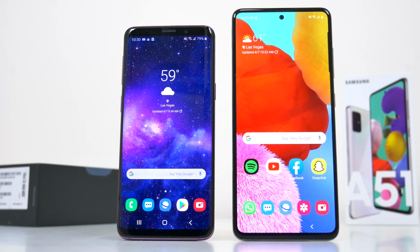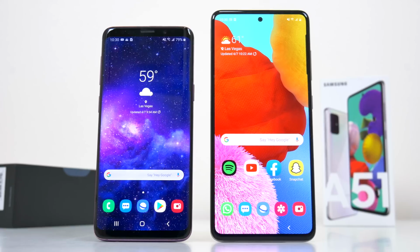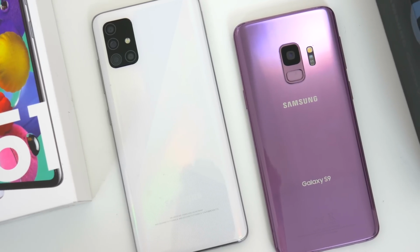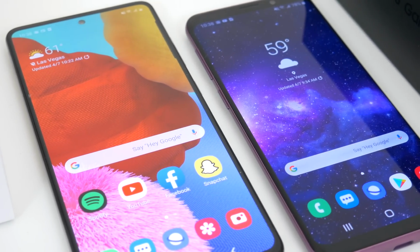We're going to be doing a comparison between a used Samsung Galaxy S9 and a new Samsung Galaxy A51 to see which phone might be a better value. So after my S9 versus A71 video yesterday, this was the most requested new comparison that you guys wanted to see, and I think I know why.